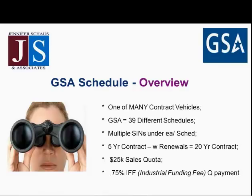So, as you're making these determinations, you would need to determine which schedule you fit on, but then also which special item numbers. In addition to that, the schedule is a five-year contract, and it has three five-year renewable periods beyond that. So if you exercise all of the options, your contract in essence would be a 20-year contract. And since it is a contract, you are signing up for specific terms and conditions.